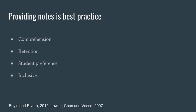Students prefer when notes are provided. Lawler, Chin, and Vinso found that students preferred to access notes before or after lectures rather than during. And providing notes is inclusive. Students with disabilities or who are deaf or hard of hearing may also benefit from this inclusive practice.